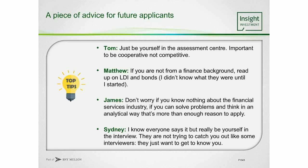Also, I'd say read up on the company and what we do. Also read up on the company culture, because the culture is a really big thing at Insight. If you understand that, and we've already sort of explained it, you'll then see what the assessment centre would be like and get a feel for it.